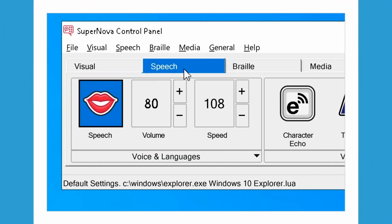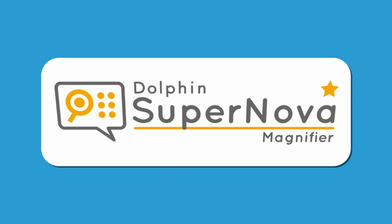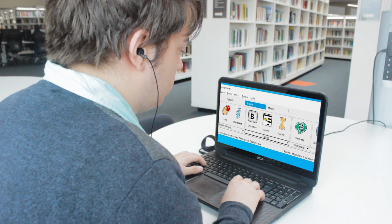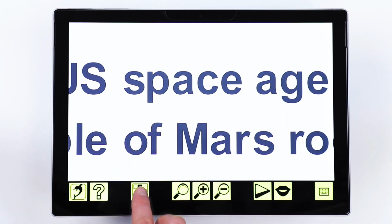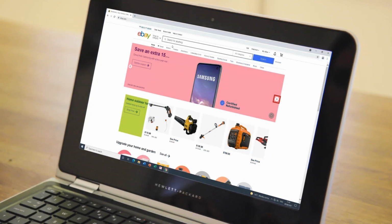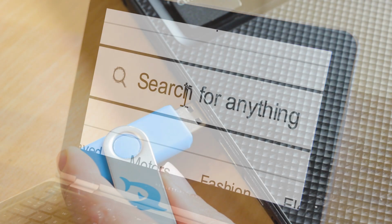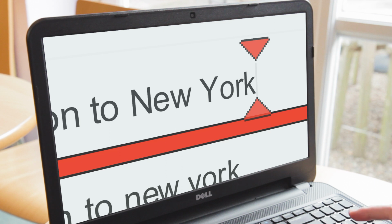Available in 4 editions, SuperNova offers a choice of magnification, speech, and screen reading with braille to fit your level of sight. Complete with sharp and intuitive touchscreen magnification, color schemes, and natural-sounding voices, SuperNova makes emails, documents, and websites accessible. Install SuperNova directly on your device or choose SuperNova USB for instant magnification and speech on any computer.